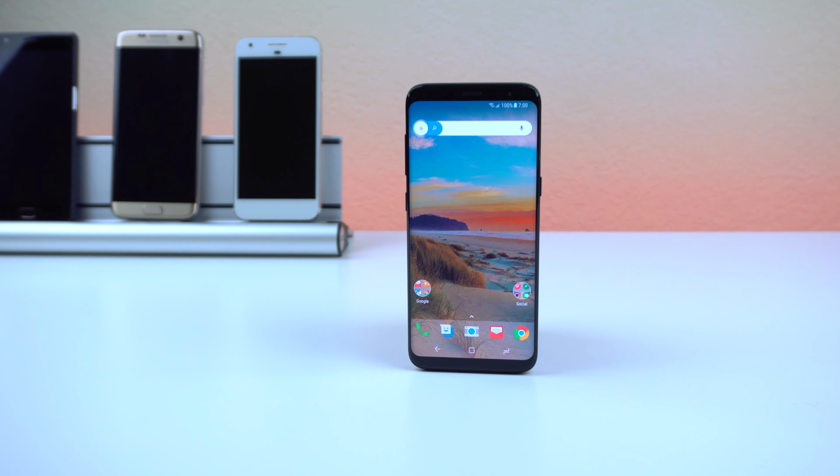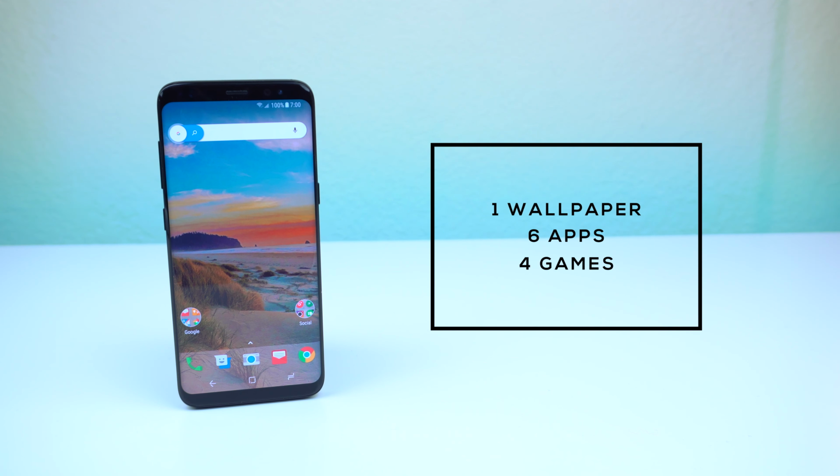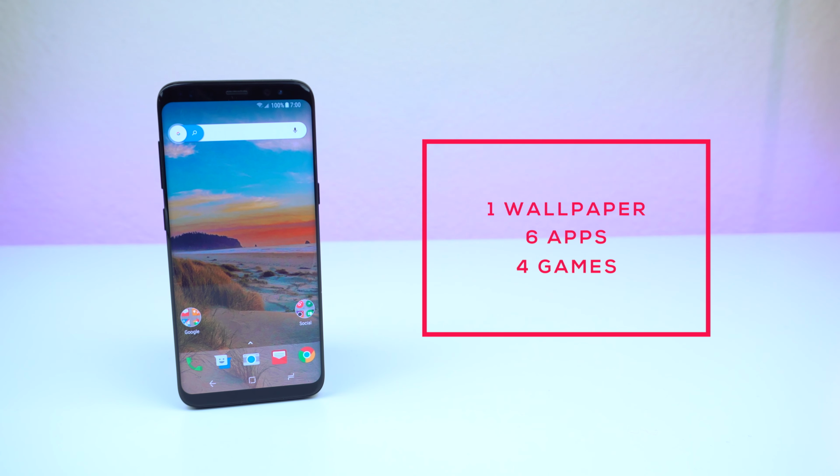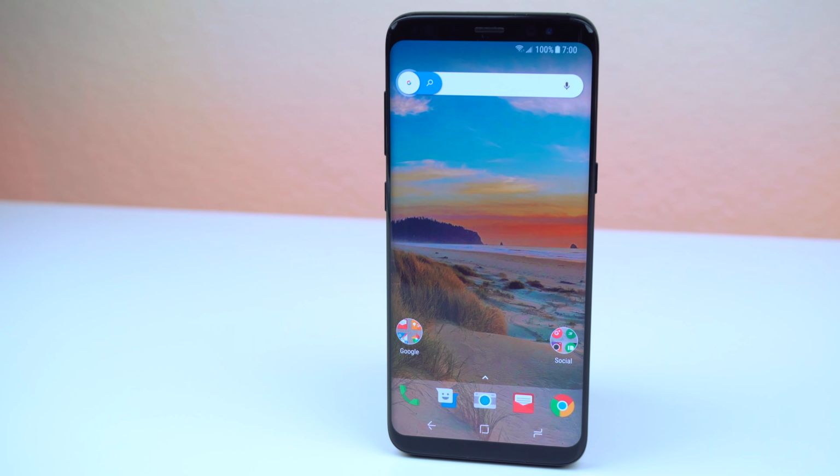Welcome back to the top apps of the month, May 2017. I have 1 wallpaper, 6 apps, and 4 games. The goal here is to show you very useful apps that are not very well known, and maybe even get you to download some. Let's jump right in.